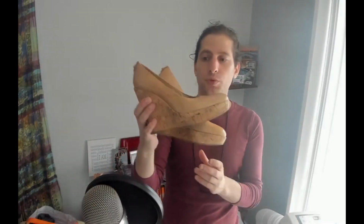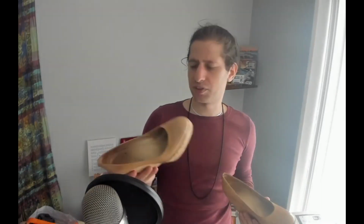I'm going to start with this pair of Stuart Weitzman cork wedge shoes. Stuart Weitzman is a brand that's pretty solid, but it is kind of style specific. Not every single pair is going to sell quickly or for a lot. These are fairly in style. They're a decent size.